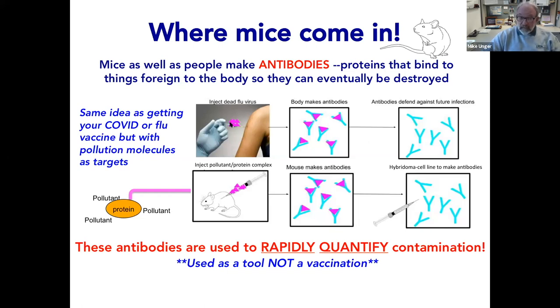In the case of the COVID vaccine, you're actually injected with mRNA, where you produce the antigen within your body, and over time you develop antibodies that would recognize the COVID virus, and especially that spike protein in the COVID virus, and then ultimately inactivate it.